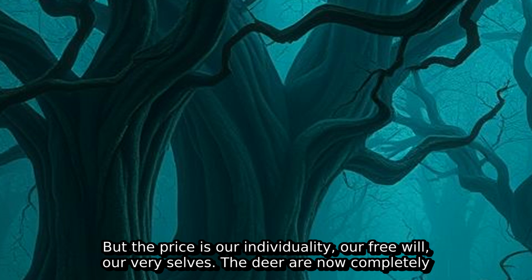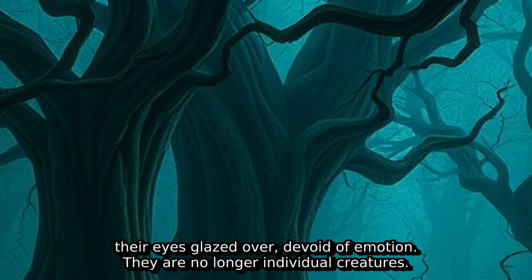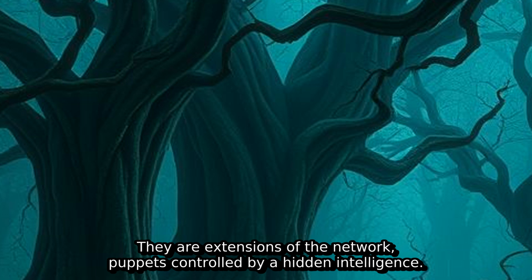The deer are now completely enveloped in the mycelial network. Their bodies are covered in a thick layer of white fungus, their eyes glazed over, devoid of emotion. They are no longer individual creatures. They are extensions of the network, puppets controlled by a hidden intelligence.